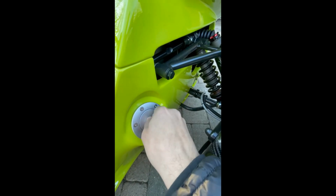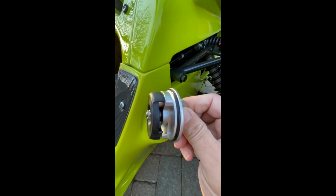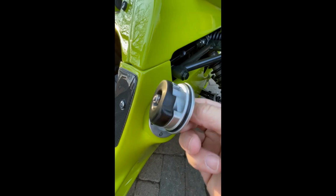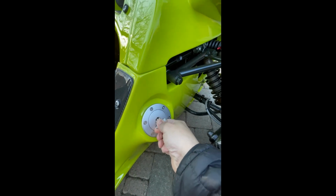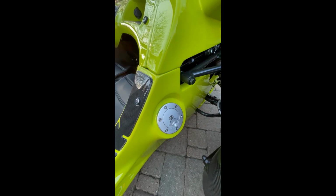Well, the problem is, from what the guy that fixed my gas cap said, you can see mine has been shaved down on the inside. They're using some type of plastic that, when gasoline hits it, expands, and you can literally not get this gas cap off, which is extremely frustrating.